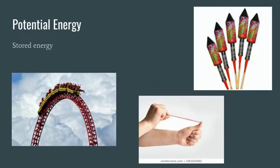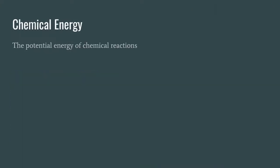All right, we're going to go into potential energy or stored energy. Now this one has a lot of different subcategories, which I'm going to go into next. So all the three pictures that you see there, a roller coaster at the top of a hill, a rubber band that's about to be let go, or rockets or fireworks that have not been lit off yet, all of those have potential energy. If there's one little nudge to get the situation going, there's going to be something happening.